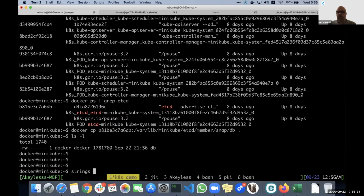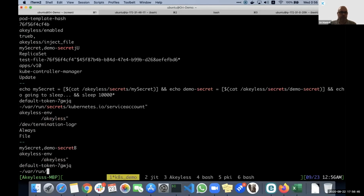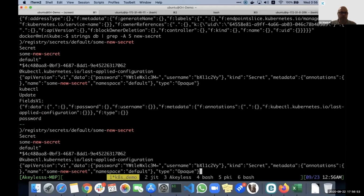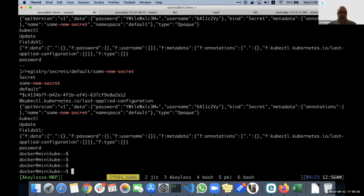If you recall, the name of the string was my new secret, right? So I can run strings on that and grep for something like secret. Let's see what I can find here. It was also new secret. Okay, so as you can see, I was able to see some JSON-like structure with a couple of values here. I can see the password, I can see the username, and I can try to decode them.